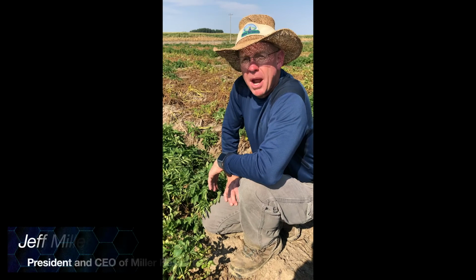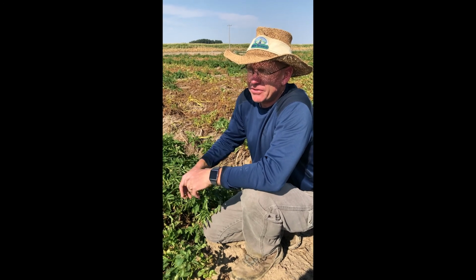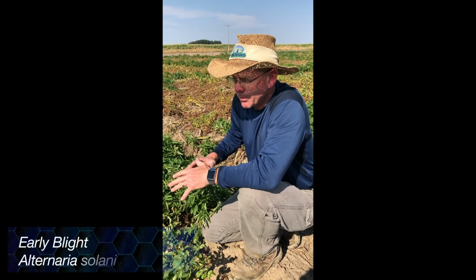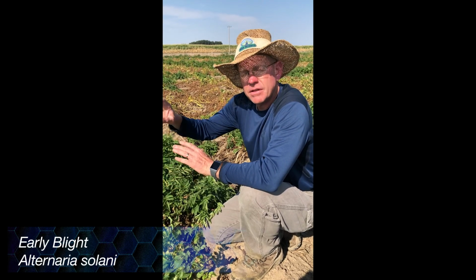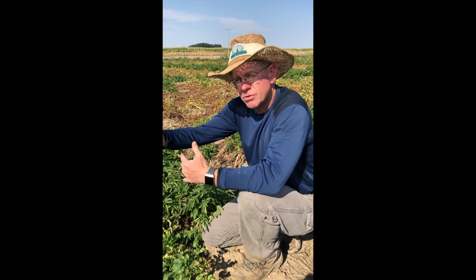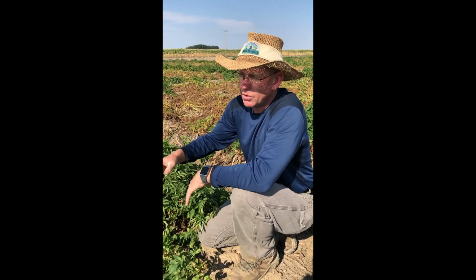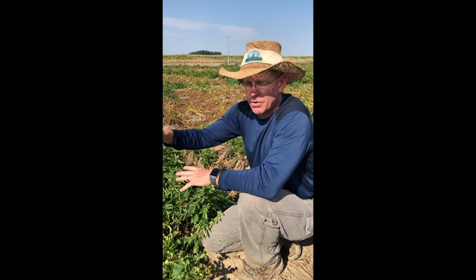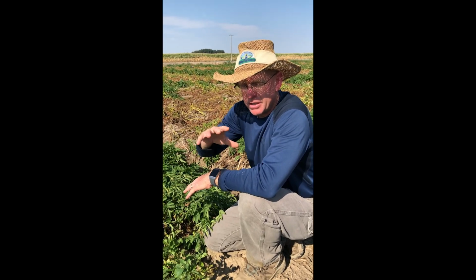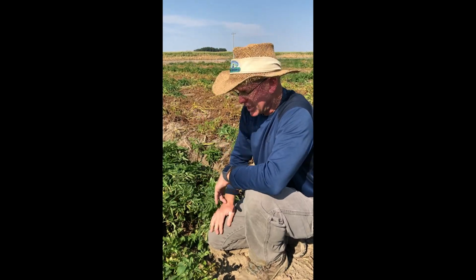So early blight is probably the most reliable disease that growers see in southern Idaho. Every year they can count on seeing it at some level. I would say that it's more severe on the western side of the state, and as you move to the east, the severity tends to go down. And as a result, you have growers that are going to spray more times, say over the Treasure Valley, than they would here in the Magic Valley. And the same thing, we spray more than they would on the eastern side of the state.